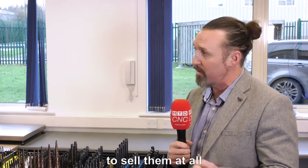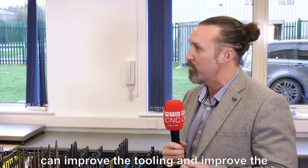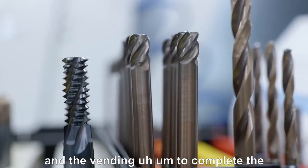It's not like we're just going to sell them a tool and then turn our backs on them. We want to actually get involved in the process, make sure we can improve the tooling and improve the process in their own factory. And then again, we use the remanufacturing and the vending to complete the cycle.